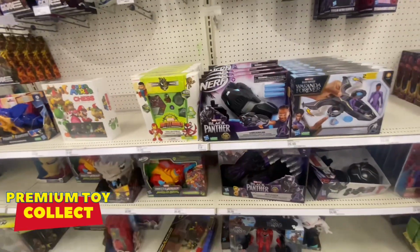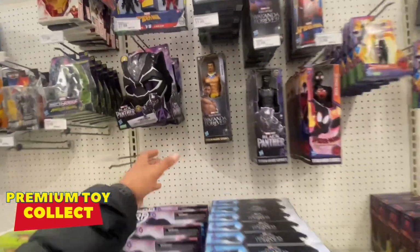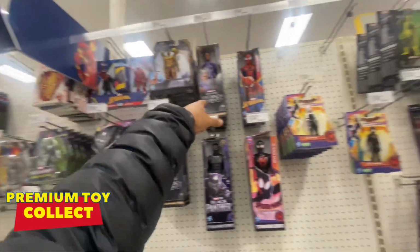We got your Battle World, Black Panther Legacy, couple of trinkets. This is a nice one right here, though. Put that on. Got some Pop It right there, Wakanda.